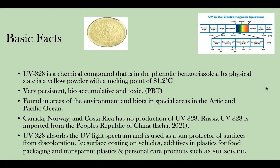UV-328 absorbs the UV light spectrum and is used as a sun protector of surfaces from discoloration. Discoloration, what I mean by that is your surface, let's say we're on a vehicle, it's going to coat that with protection from the sun, from the UVs. It's also an additive in plastics for food packaging and transparent plastics, and personal care products like makeup or sunscreen.